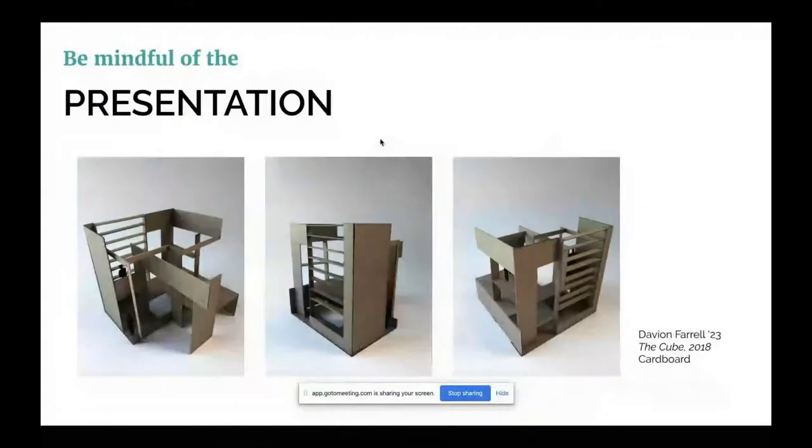I talked at the beginning about the importance of documentation. This is also sometimes called presentation, and it really is where you show us that you're taking your work seriously. Now, just because you're taking your work seriously doesn't mean that it has to be hard. I really liked the presentation of this student's architecture project because it was incredibly simple.